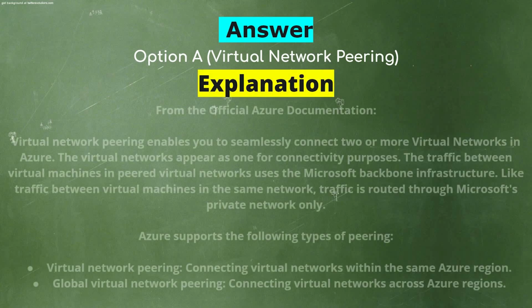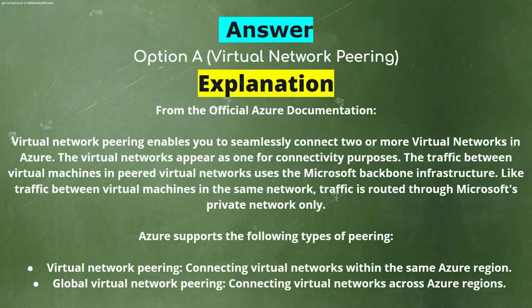Explanation. From the official Azure documentation, Virtual Network Peering enables you to seamlessly connect two or more virtual networks in Azure. The virtual networks appear as one for connectivity purposes. The traffic between virtual machines in paired virtual networks uses the Microsoft backbone infrastructure. Like traffic between virtual machines in the same network, traffic is routed through Microsoft's private network only.